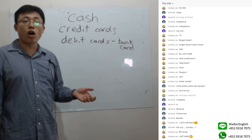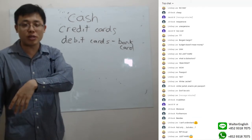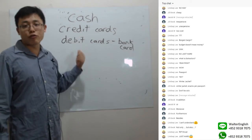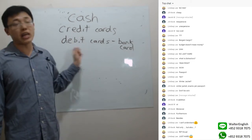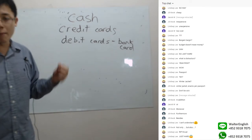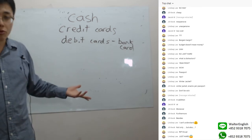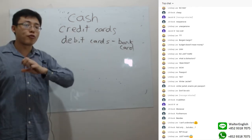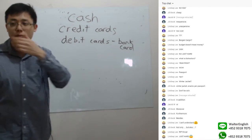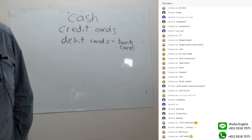So if it costs $10, you had $100 before, now you have $90, because you bought something for $10, they took it out of your bank account. That's what a debit card is. So it directly extracts or takes it from your bank account. So you can have a debit card instead of a credit card, or you can have both. So credit means you borrow first, pay back later. Debit means that you pay directly from your bank account. Other methods of payment.